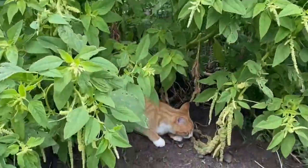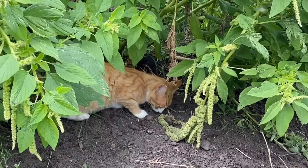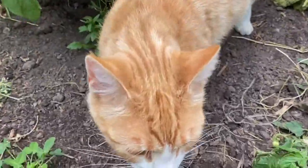And oh, did you find a hiding spot, Tom Tom? Tom Tom, what are you doing? Is that your little hobbit house? Hi, baby. Hey, boy. Hey, hey, hey.